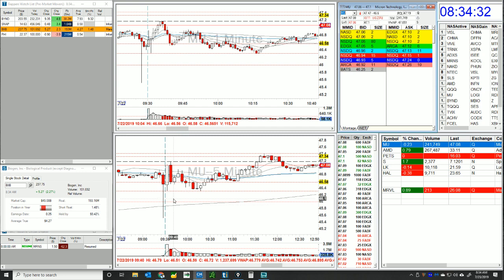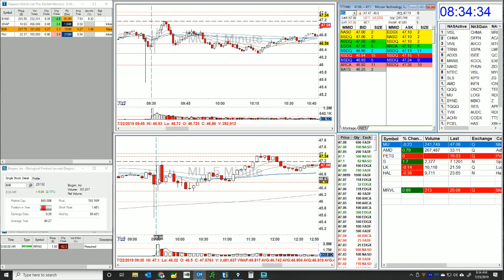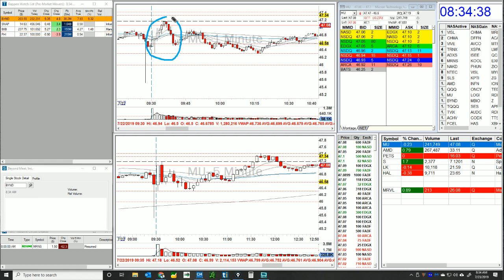MU at the open again, just not as clean, guys. Again, it tends to be very choppy. The 1 minute looks great though, right? But if you're trading off the 5 minute, on this 1 minute, if you were able to catch the bottom, you can see a clear pop here. It goes into a nice little flow, bounces from here and then heads higher.